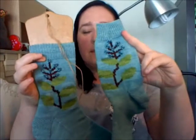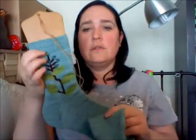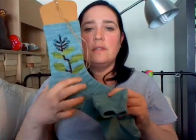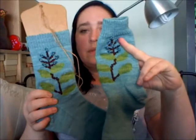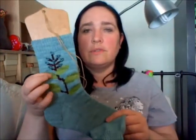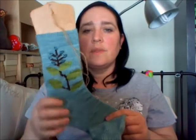I modified the pattern slightly, and it was allowed. There were no problems with that, and I mirrored the design so that both designs are going, or the stem is going into the foot instead of away from it. So that's what I've done. And I used a little leftover Malabrigo, what I had, for the duplicate stitching.